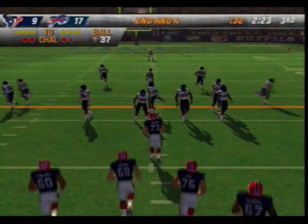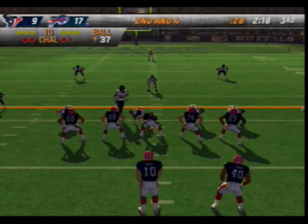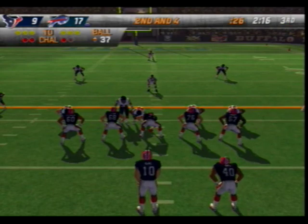Ball on the 37-yard line. Be careful. Out of the gun.